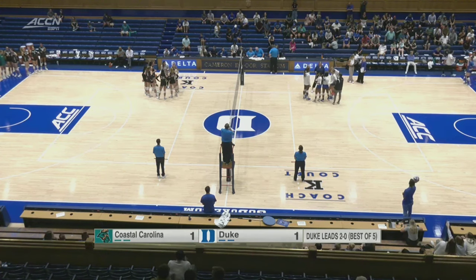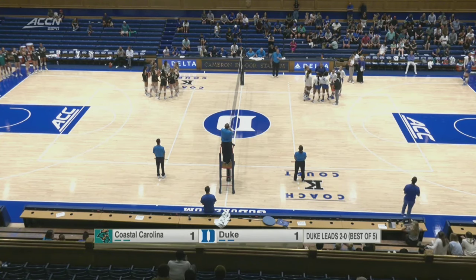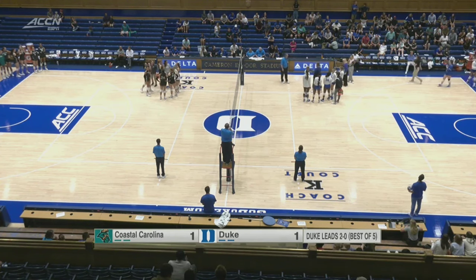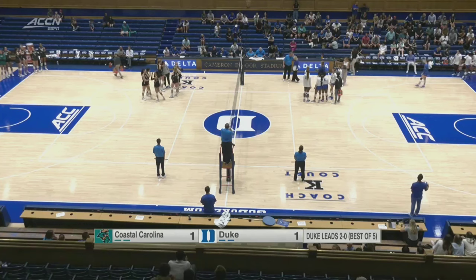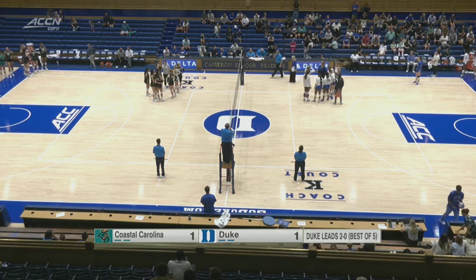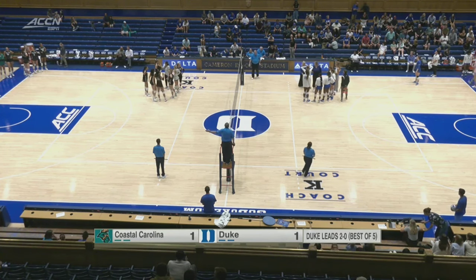Coastal serving. Stout to put it in play. Serves it in, and an ace for Stout. Her first ace of the night. She's had a really great match. Stout, 4 kills, 12 assists, couple of digs, and now an ace filling up the stat sheet for the Chanticleers tonight. Serves Richardson, and Ngazi Elo hits that one long. 21-17.